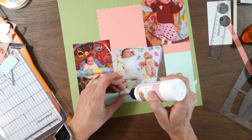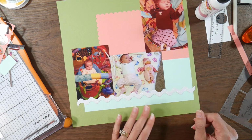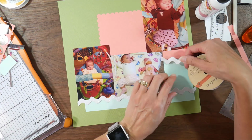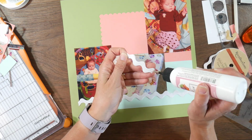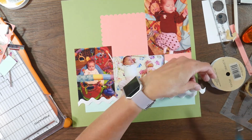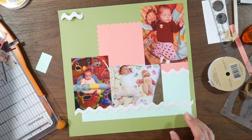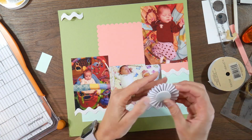So here I'm applying that rickrack, and it is self-adhesive. There is a backing that you take off, but I just added a little bit of wet glue to make sure that it was going to stick really well. And so I decided I wanted to cover up that seam there between the peach and the mint also. And then I wanted to add a third piece up there in the top corner just to balance it out.